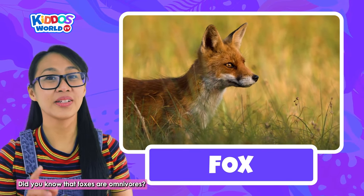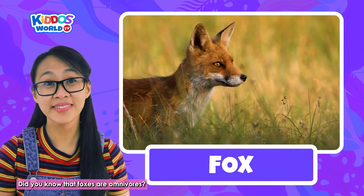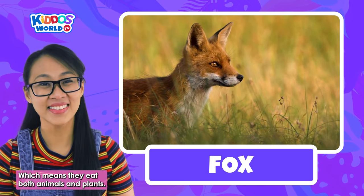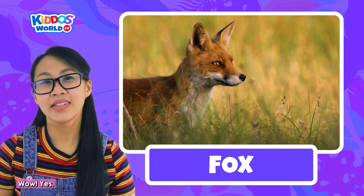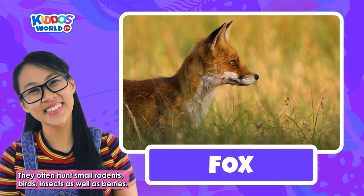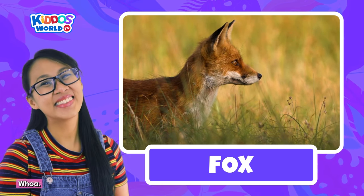Did you know that foxes are omnivores? Yes. Which means they eat both animals and plants. Wow. Yes. They often hunt small rodents, birds, insects, as well as berries. Whoa.